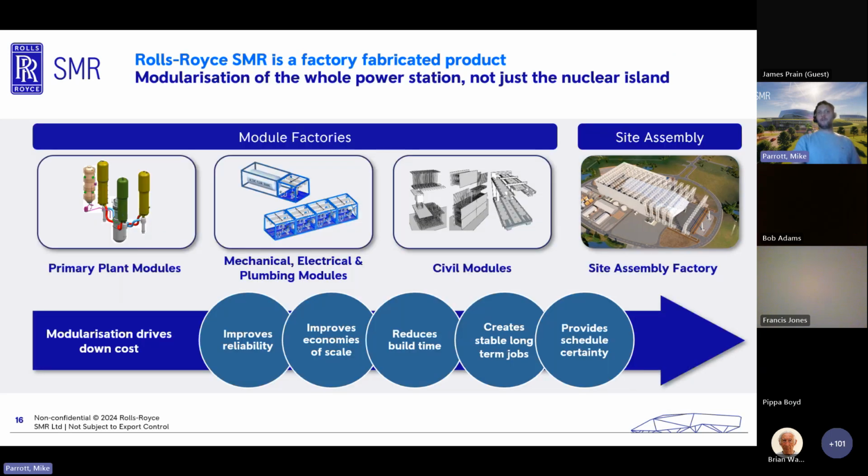If I skip back a bit. When I talk about the factory and the factory being built, we have different parts of the power station that can be put in modules because it makes sense for them to be put in modules. And then there are products where there's no point in putting them in modules, because you're just putting a shell around something and taking up space that doesn't need to be taken up.